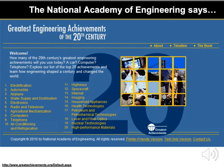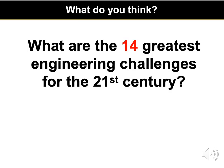So the National Academy of Engineers is a group of people that have been selected as some of the most prominent engineers in the country. So they came up with this list of things. It kind of covers all of engineering. Okay, so there's the greatest achievements. Now, another group of people got together and discussed what they felt are the greatest engineering challenges that face society in the 21st century.